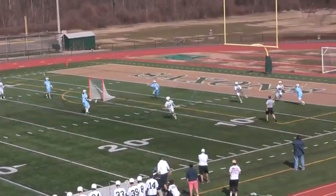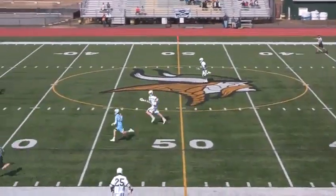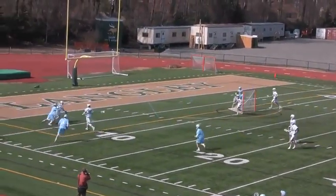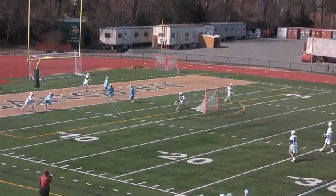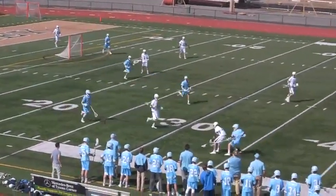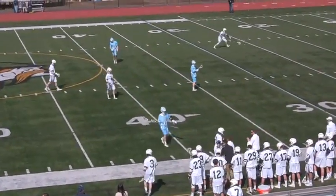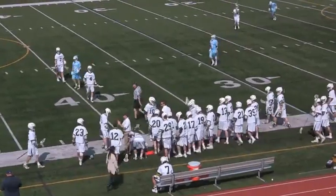Ball's knocked away by number 25 for the Patriots, Connor Boyle, and then picked up by the goalie, Mason Pollock. He gets it ahead to number 7, Regan Brown, the Patriots. And now Brian Winegas knocks the ball away for the Saxons. Ground ball's picked up by number 10, Joey Lepic. And timeout is called by the Saxons, just in time, with 10:28 left to go in the ballgame.